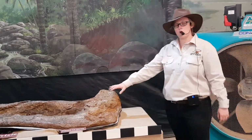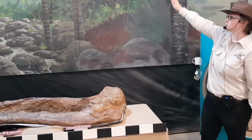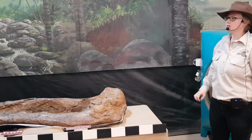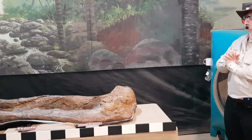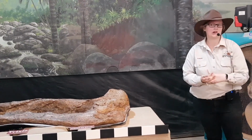Now this end is where her hip would have been. During life, that's at the top of the mural, just on the back wall here, so that's about how tall she stands. And she's about 20 metres long as well, so she just fit inside this shed with a little bit of room left over. It's a very, very large animal.